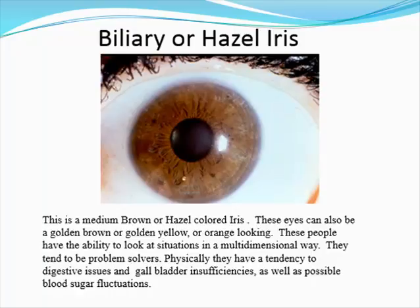Okay, personality-wise, these people have the ability to look at situations in a multi-dimensional way. They tend to be problem solvers. Physically, they do have that tendency to digestive issues and gallbladder insufficiencies. And if there's a lot of orange, they can have some possible blood sugar fluctuations, depending on the color.